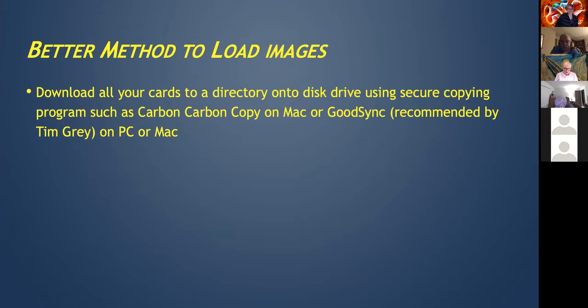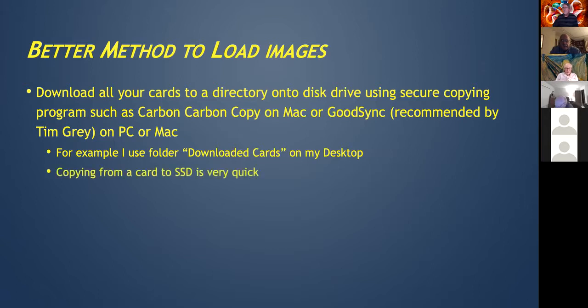Most people's disk today, at least the main disk, is solid state. The cards are obviously solid state. So this is a fairly fast method to download. It goes pretty quickly, and you can do multiple cards into your download directory. I have a folder on my desktop called Downloaded Cards. That's where I put them all, and when I'm ready, I then import them into Lightroom.